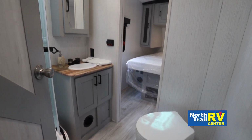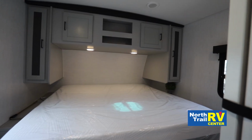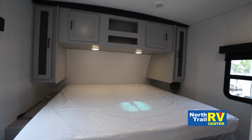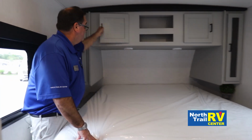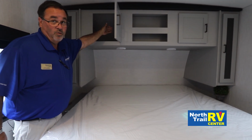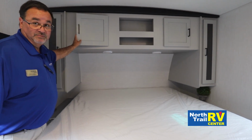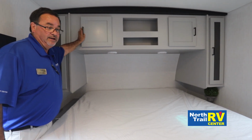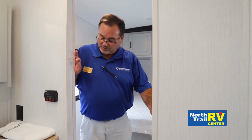And then, like all of the North Trails, they come standard with a king-size bed. They got great storage underneath, and you've got hanging compartments on both sides. And the cupboards, like this one here, is unique because it's very large and it goes all the way back through to the other side. It's not boxed off. So if you have to put some longer items in there, you have plenty of space for that. And for privacy, if you've got guests or kids staying with you, this door can be closed, and that way the bathroom's private and you still have another door at the end of the wall here to go in and out of the bedroom.